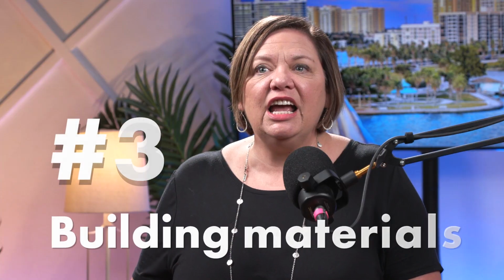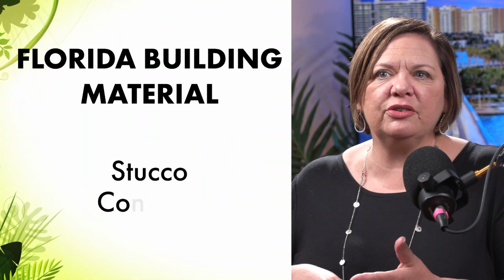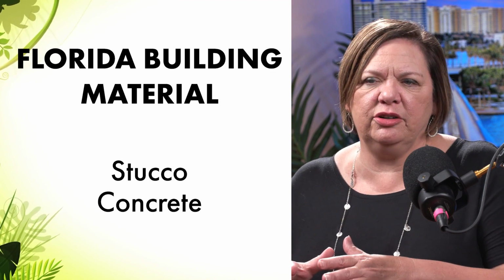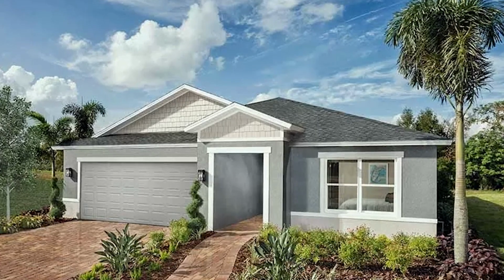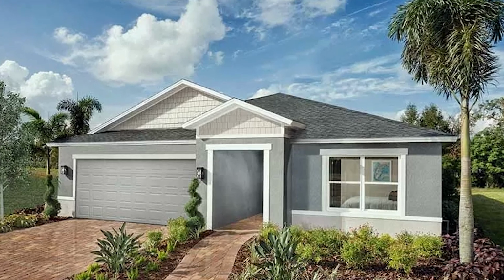Number three are building materials. So Florida homes often use stucco, concrete, and other materials that really resist humidity and termites. Whereas up north, northern homes use more wood and brick. Now, of course, the interior of the homes have wood frame. Like I said, my very first house was an old wood frame house, still standing today.